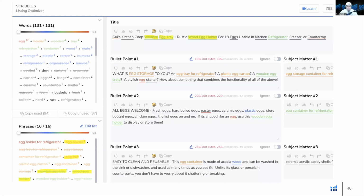Now, what you do is you put those phrases right down here into the Helium 10 tool Scribbles, okay? And then you can see here, these are the phrases that we picked for this egg holder. We've got egg holder, egg tray for refrigerator, egg tray, egg container, etc. Now, you want to get as many of these in your Amazon title as you can. Actually, for this title, I was able to get 4 of these phrases in there. And here's the key: without keyword stuffing.